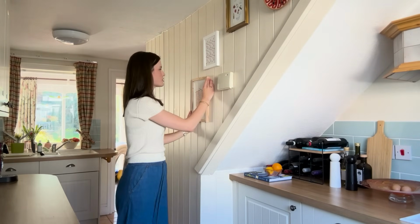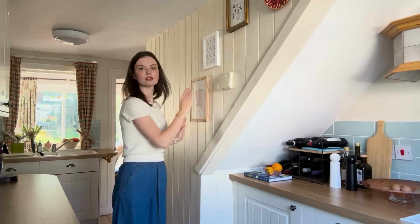Random selection. There was an abundance of hooks and nails in the wall, so plenty of space to just hang things without having to think about, oh god, where am I going to put stuff. So they're not necessarily in their final position, but I've dotted things around the house just to kind of make it feel a bit more me.